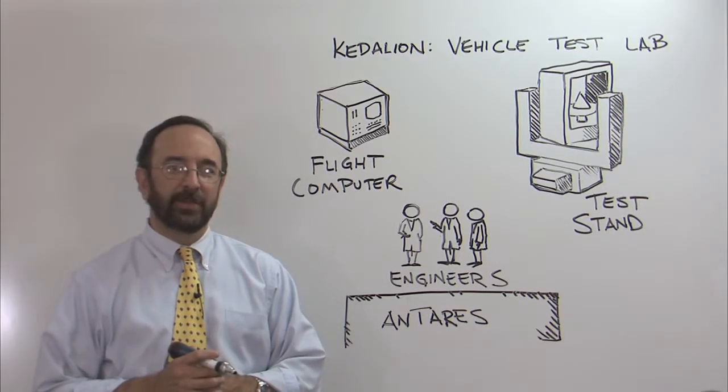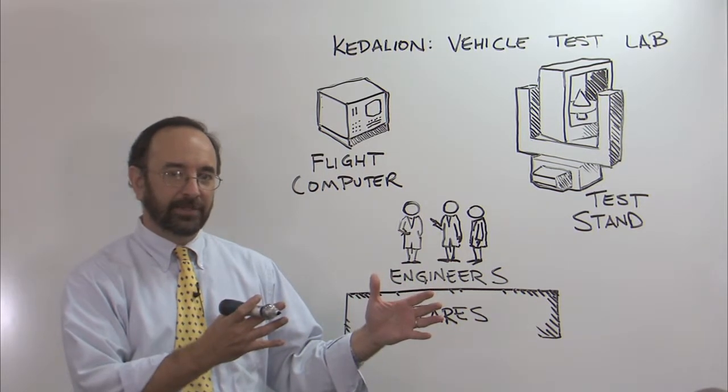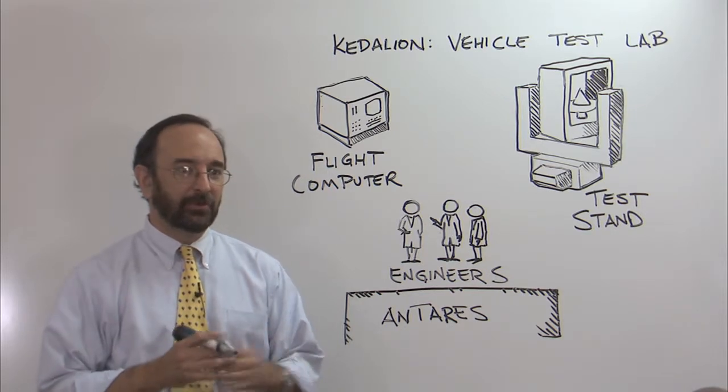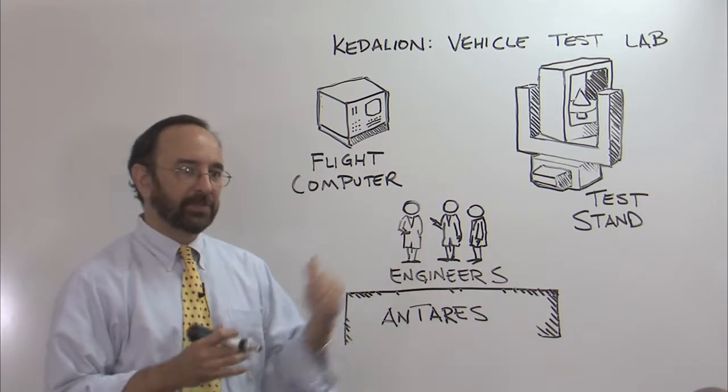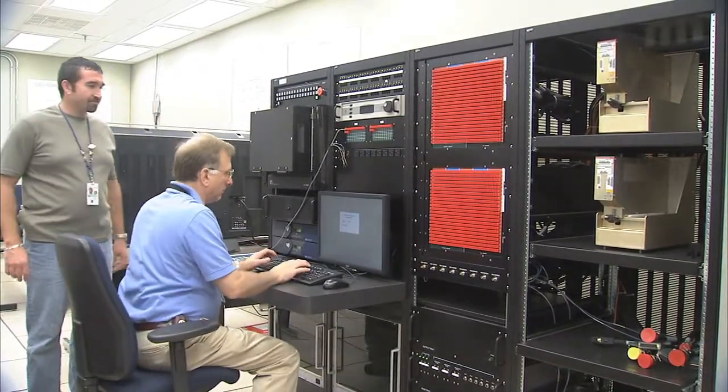So the next phase of vehicle design involves hardware in the loop. Our good early engineering design analysis now has to be implemented in hardware that can actually fly a mission. The transition from design to hardware happens in a lab locally called Kedalion. This is where engineers evaluate the design in a hardware environment.